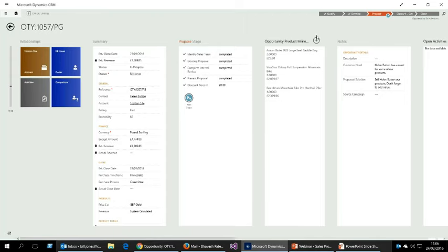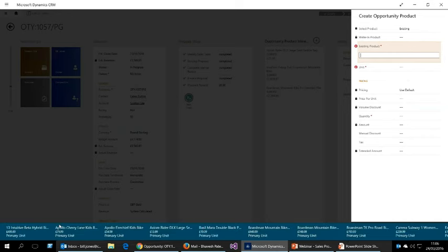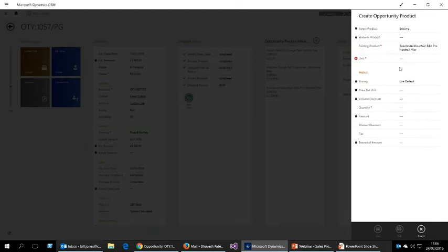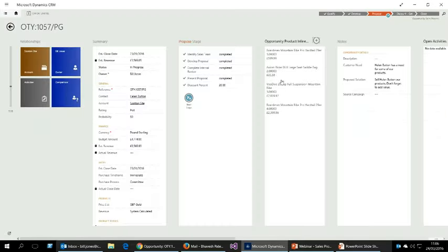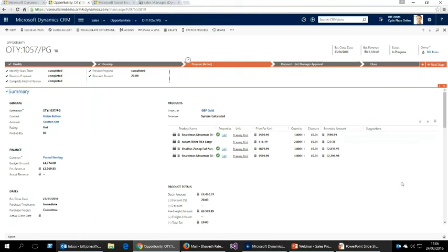All of my products are here, and I could even add products directly through here. So I can say that I want to use an existing product, which will show me all of these at the bottom here. So I can say, let's add another mountain bike, one of those. I'm going to save that, and it's added that opportunity product into here. And if I go back into Dynamics CRM, so someone that's seeing this from Dynamics CRM, and refresh this grid, we can see that product has been added there as well. So that's how you can consume some of your data through the tablet.